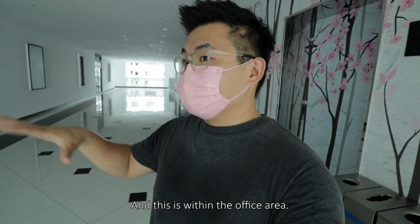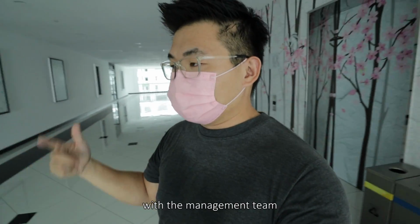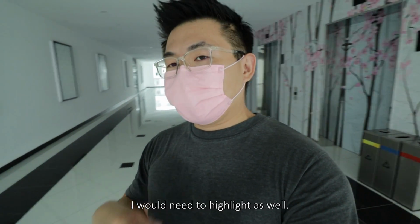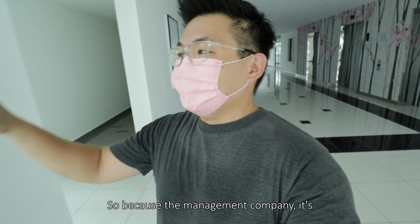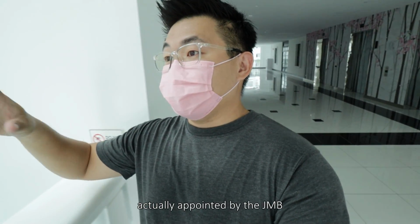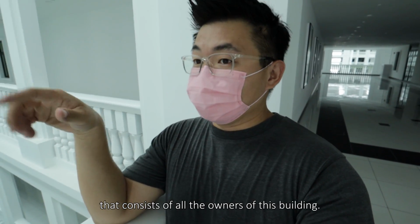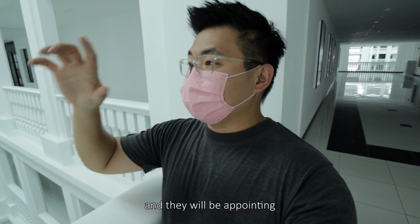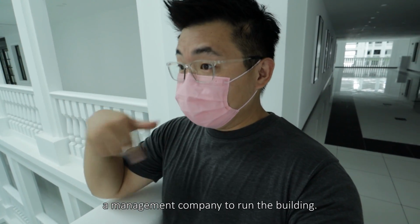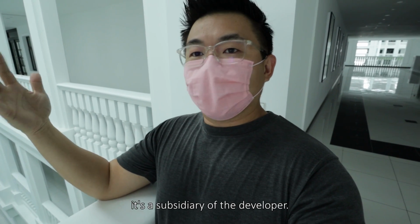And within the office area, if you choose to put up your promotions, you can always work with the management team. And that's something I will need to highlight as well. Because the management company is actually appointed by the GMB that consists of all the owners of this building. So we have all the owners, there will be a president, and they will be appointing a management company to run the building.